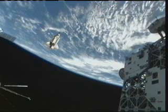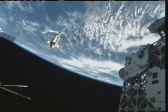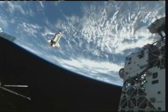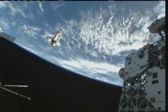Discovery flying about 628 feet away from the station now. Still back behind and below the Russian segment of the International Space Station.